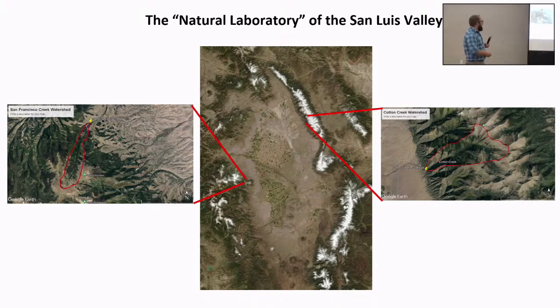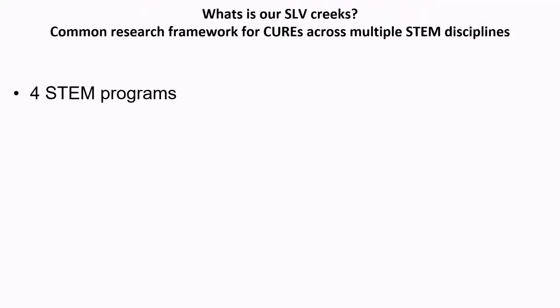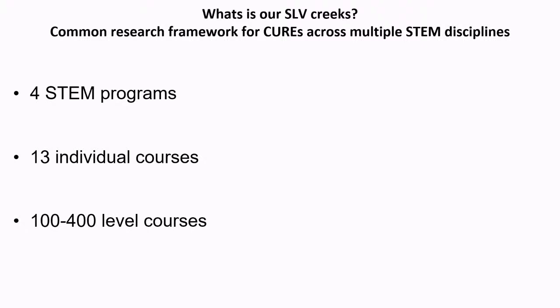Another unique thing that we've been able to do with this framework is use it across multiple different STEM disciplines. So we're not just doing this in one department, we are doing this across four STEM programs: chemistry, biology, geoscience, and math. And this same research framework is used in 13 individual courses across those different disciplines, spanning the range from 100 level to 400 level classes. So students, as soon as they start here at Adams in their introductory STEM classes, are introduced to this framework, and then they're going to see it continuing on through their time here.